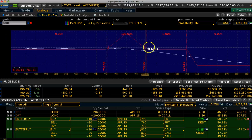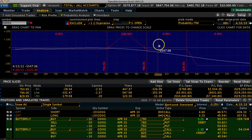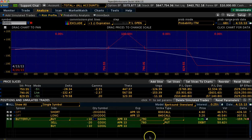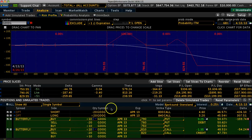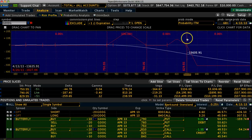And then let's say that we took care of this side, and then Google started moving up towards 800. Then what we have here is again an uneven butterfly. This is an 810, 820, and 840. And if I check that on, then what it does is, again, it doesn't push out our break even a whole lot. So I don't know if this is the adjustment we would do.